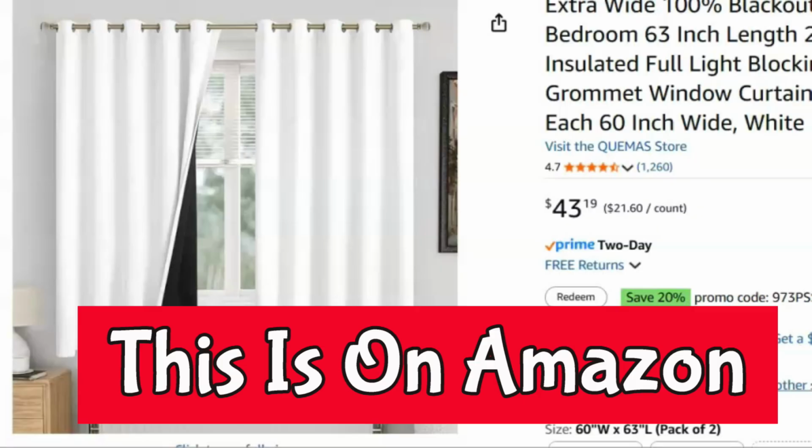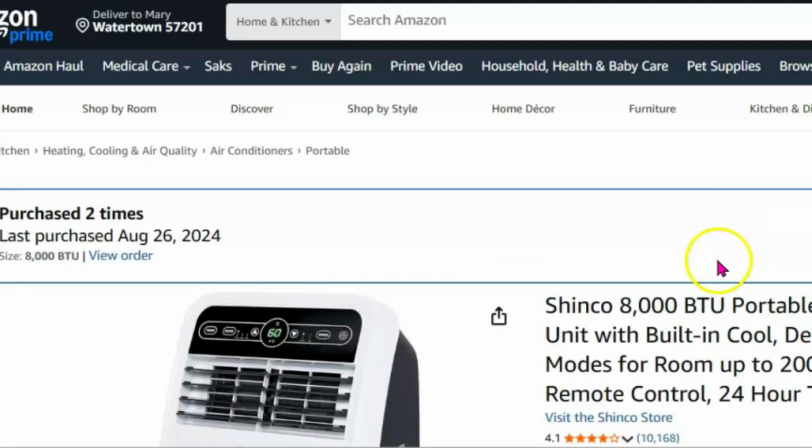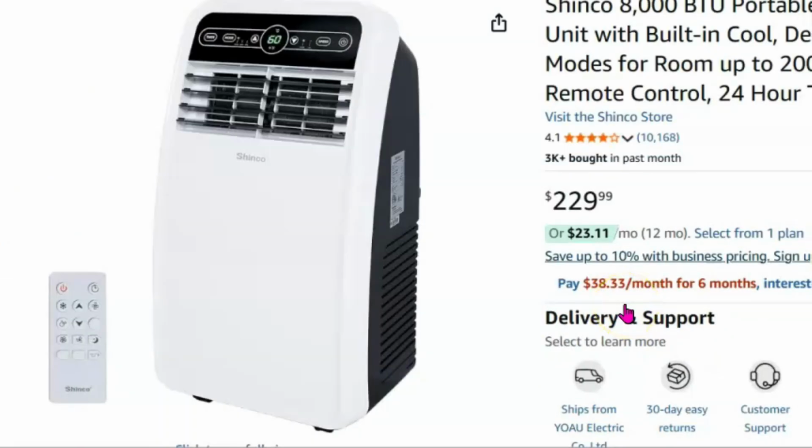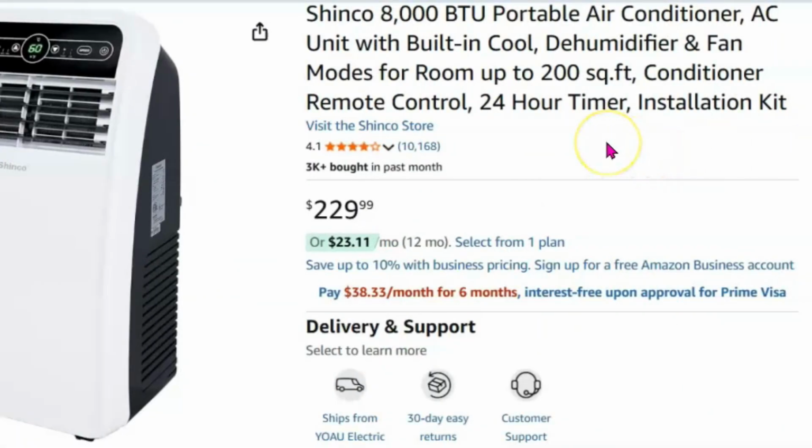The other thing that I use, that I purchased, is a Cinco portable air conditioner. Yeah, you can see I bought 2 of those. This is really good. It's a window mounted air conditioner, built-in dehumidifier fan. It heats or cools off up to 200 square feet.